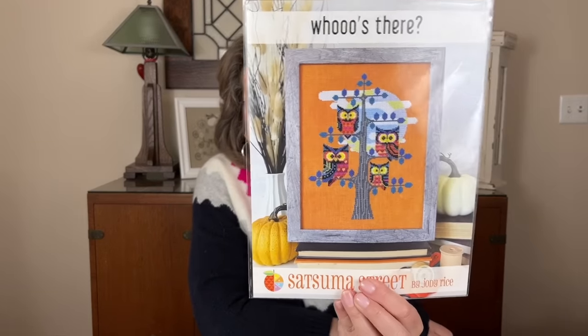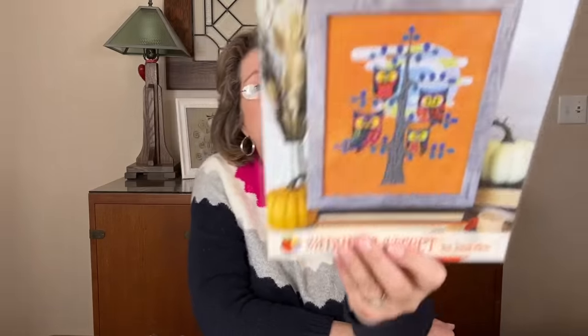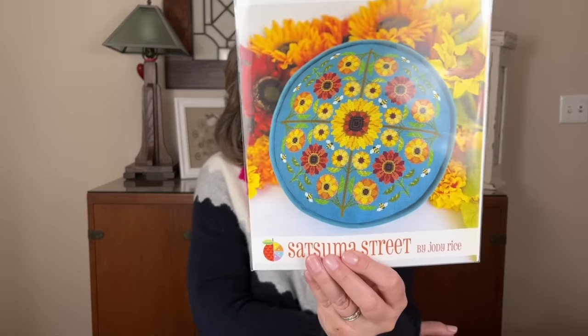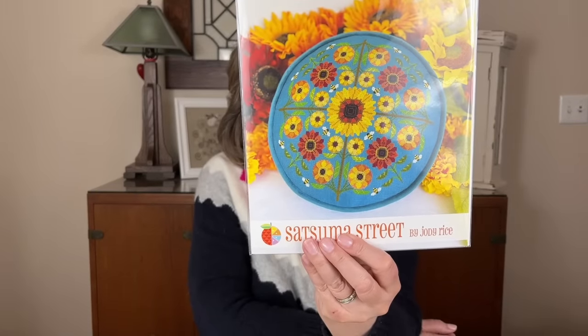This one is warm on warm, but the grays in the trunk, the dark gray, is a cool. So that's got a cool pop. And is there black? And the blacks are cools. I love this one. I want to do that one. This one is warm on warm, except for the black of the buzzy bees and probably the darkest brown in the middle of the flowers, but otherwise warm on warm.